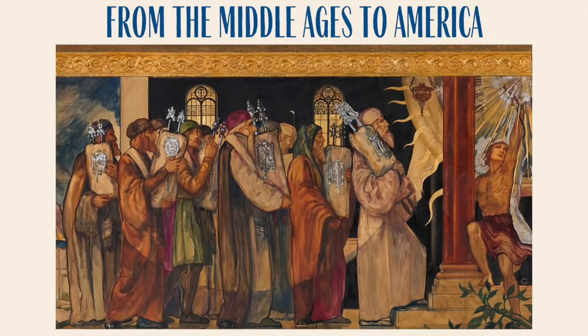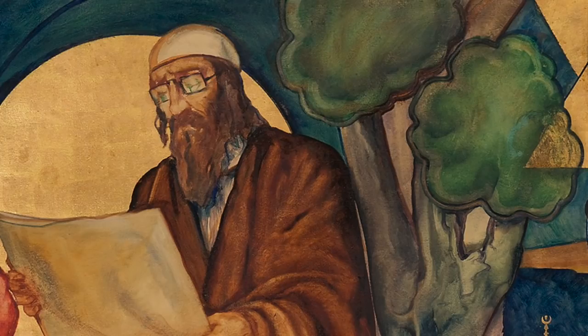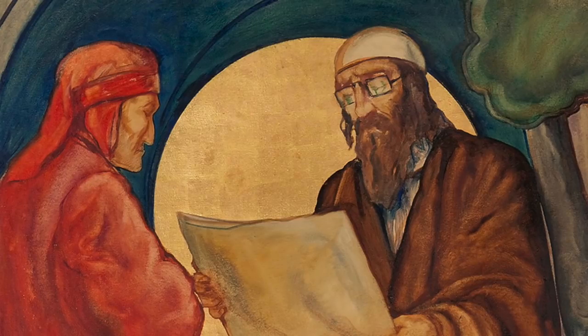Now, the first image we see here is of Emmanuel of Rome. He was, in the Middle Ages, a very well-known poet and writer who wrote poems that were appreciated not only by Jewish citizens, but also by all Italians. He is reading his poems to Dante. There is a legend that Emmanuel read his poems to Dante, and Dante, hearing them, was inspired to write the Divine Comedy. There you have that story of Emmanuel of Rome.